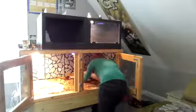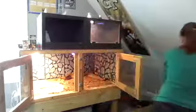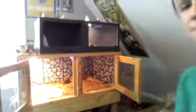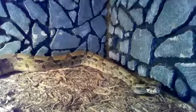You want to come back out? Actually, he's being really cute, so I'm going to bring you close for a second. I don't know if you can see him. He's just checking you guys out.